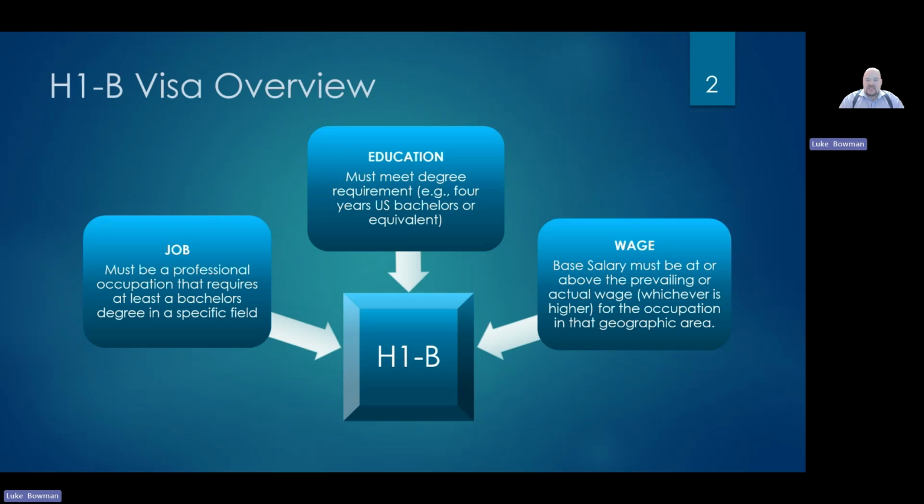For the job, it has to be a professional position. That's one that usually requires a bachelor's degree for its performance, or one that is so complex that people usually associate it with a bachelor's degree. This, however, is not limited to engineering positions or developer positions or any particularly advanced position. It can be any position in any industry that requires a bachelor's degree or one that people usually associate with requiring a bachelor's degree. Next slide, please.